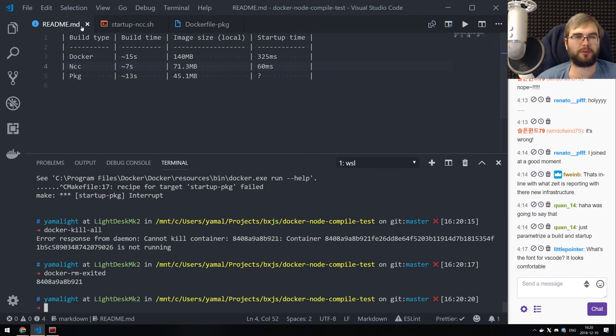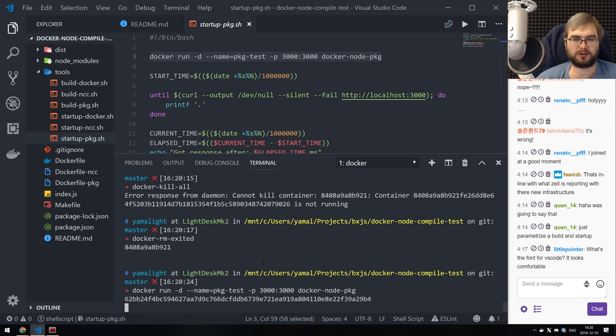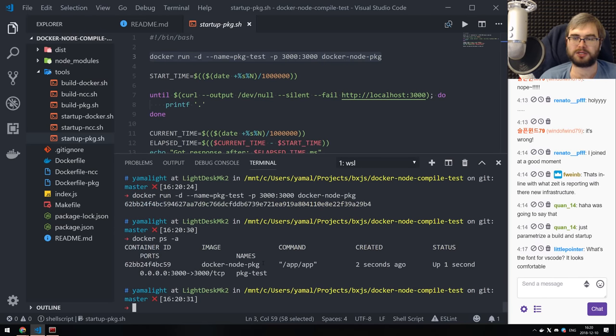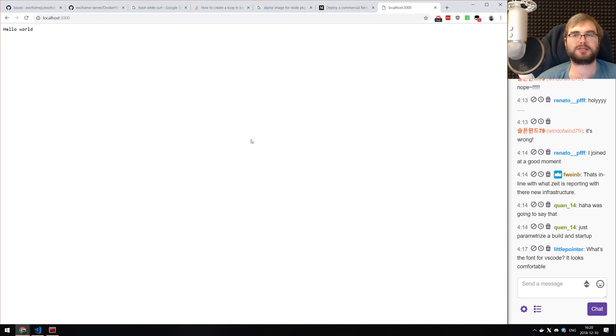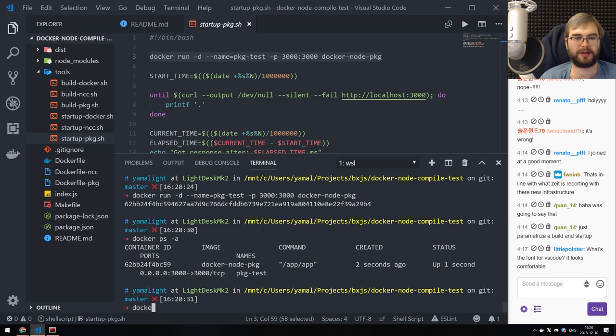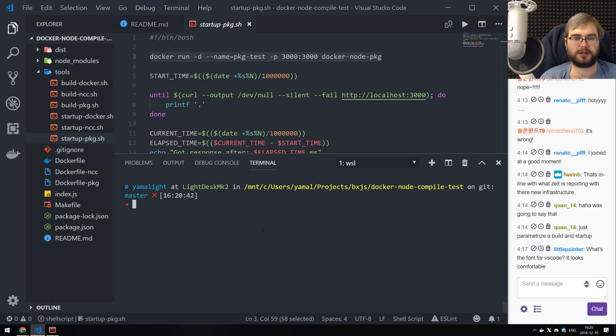We actually should probably test the container again, right? Even though I changed the Dockerfile, I haven't actually tried if the container works. So we are going to copy this and see, does it run? Okay, now it runs. And does it actually respond to my request? It does. Okay, so now it works. So it was just missing dependencies. Docker RM exited. There we go.